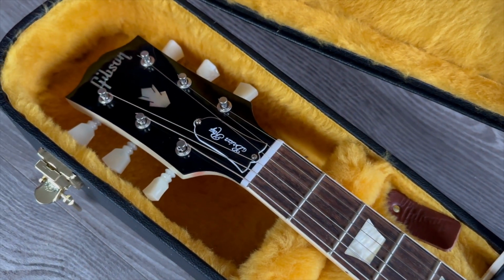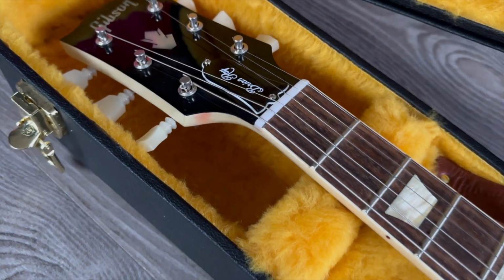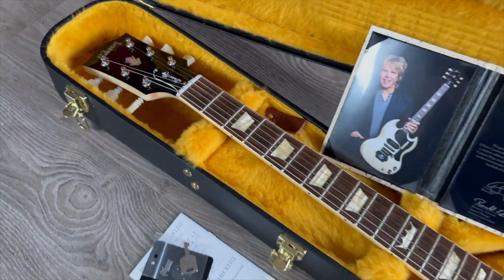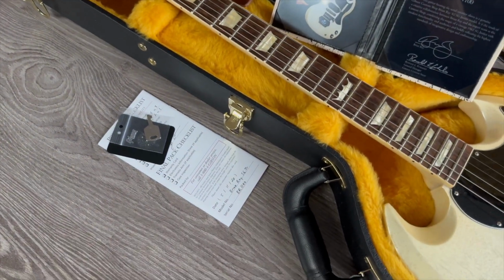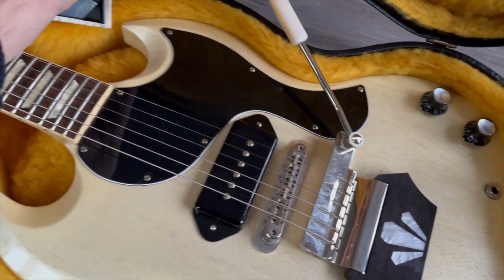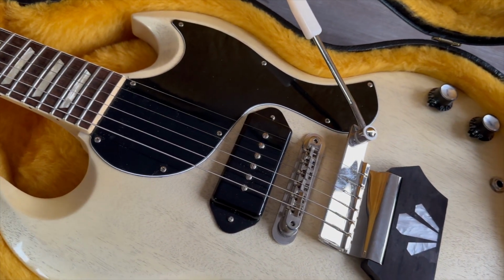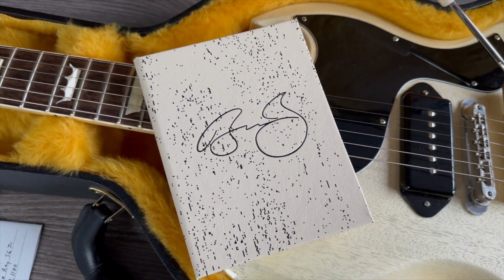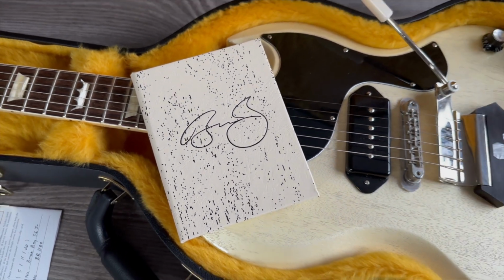His name. From the hanger, there's some wear, as you can see, the red stain. But overall, this is a very clean guitar. With the checklist, certificate, original case, and a nice detail. The certificate cover has the same pattern as the wood.